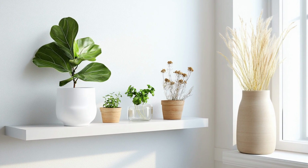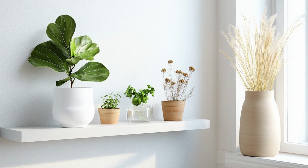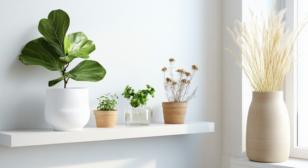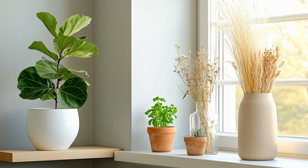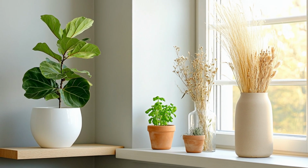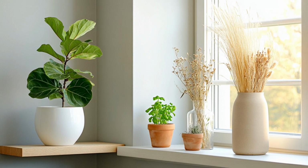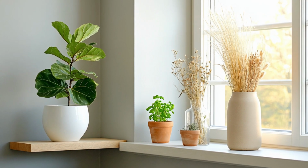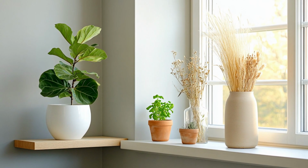Choose simple ceramic pots in white or natural clay tones that complement rather than compete with your decor. Fresh flowers in simple glass vases add seasonal beauty, while branches or dried grasses bring in organic shapes that soften all those clean lines. Remember, in small spaces, a few well-placed plants have more impact than many scattered throughout.